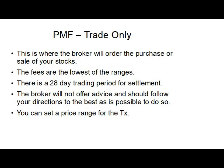So we go to trade only. This is a service actually that I prefer to use because I at least know where I've got my data and I know how up to date it is. A trade only is exactly what it sounds like. This is where you will instruct a broker to either order for purchase or for sale of your stocks. The fees are probably at the lowest of the ranges. Not always true, but mostly that is the case.